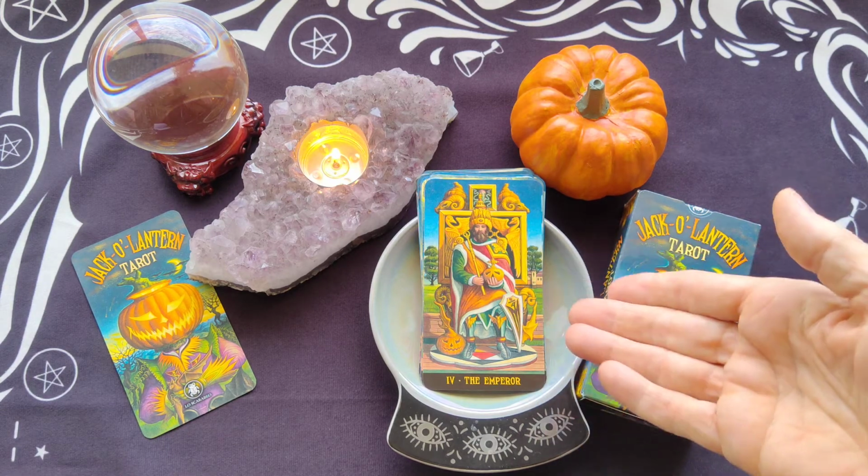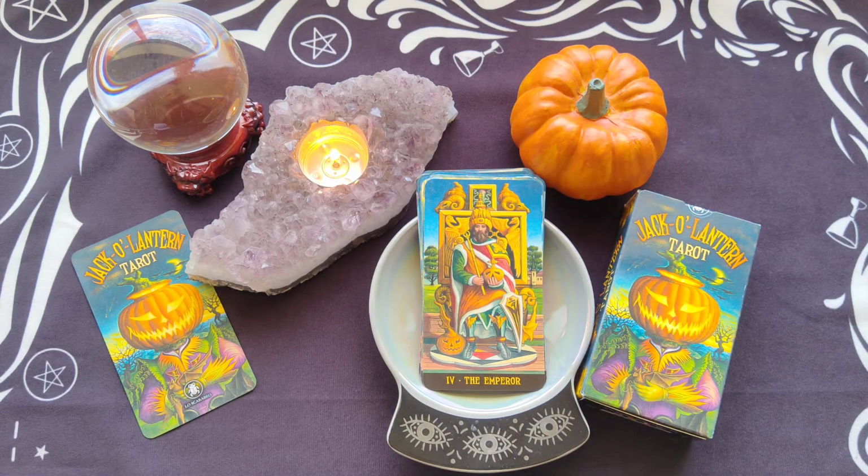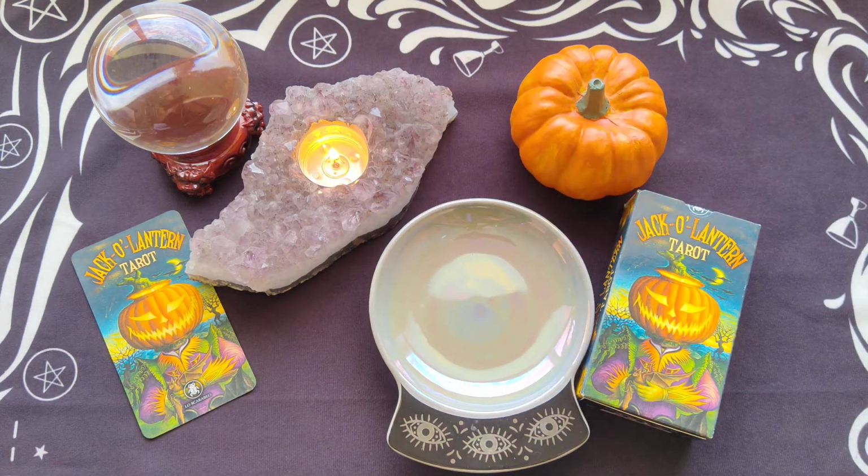So that was just a few of the major arcana cards, and I am going to pull one card for each star sign as to what the main Halloween message coming through. Let me just get them mixed in here really good. One main Halloween message coming through from this jack-o'-lantern deck for each particular sign. Now I'm going to be going through the cards very quickly, and I will try to include timestamps for each sign. So let's see. First, starting with Aries.